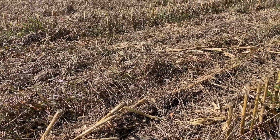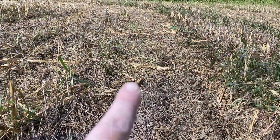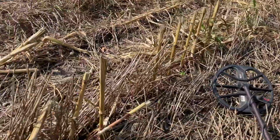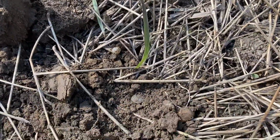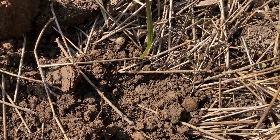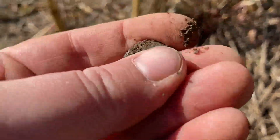Alright, you can't make this up. This stuff's funny. So you see that little disturbed area right there? That's where I dug that washer that looked like a tombac button. Got the same signal over here. In fact, it even sounded worse. And it was about a 7. And that's gotta be a tombac button, which is just hilarious.